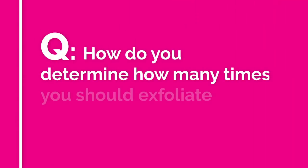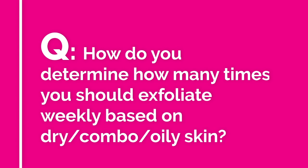How do you determine how many times you should exfoliate weekly based on dry, combo, oily skin? So part of it is how sensitive you are and what type of exfoliant you are using. Sensitive skin can be tricky because you don't want to inflame the skin, especially if they have rosacea or telangiectasia, which is like broken capillaries.